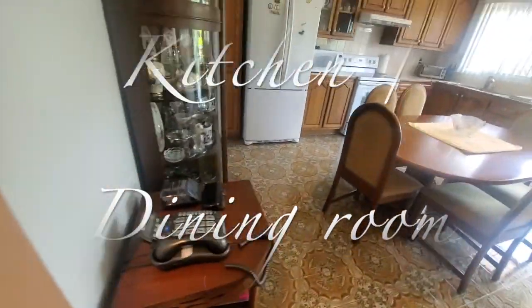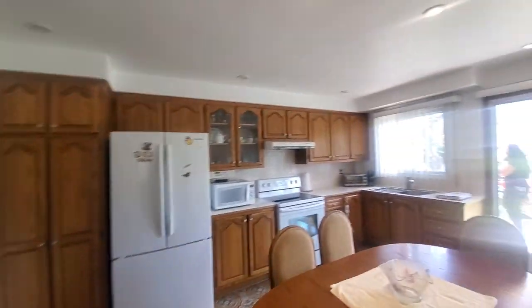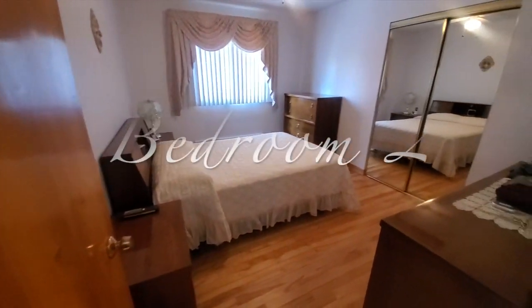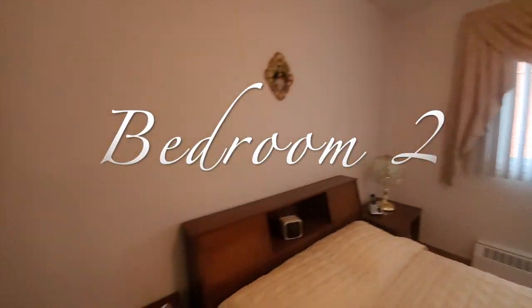This is me going back up to the entrance hall again, and this time I'm in the dining area slash kitchen. There's not a lot of space, but still it's a nice size. It's not really huge, but still. This is the second bedroom across from the kitchen area. It's kind of a nice size bedroom. It's not huge or anything.